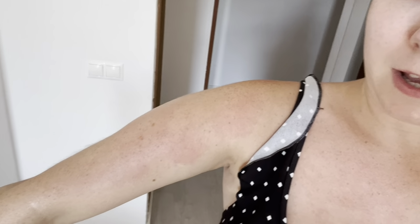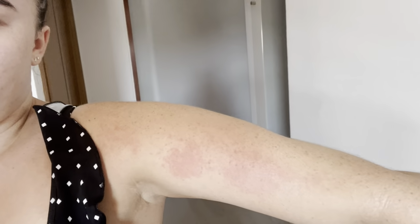So we're back and we've just come back to the room just to get our swimwear on. Then we're gonna go down to the pool, but I am suffering with heat rash. It doesn't even look that bad in the camera, but I've got it both sides. That is the only place I've got it. And a little bit on my chest as well. But I always get it on my arms. It's so annoying.